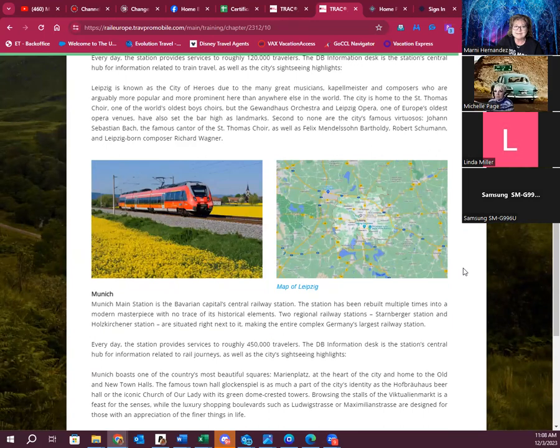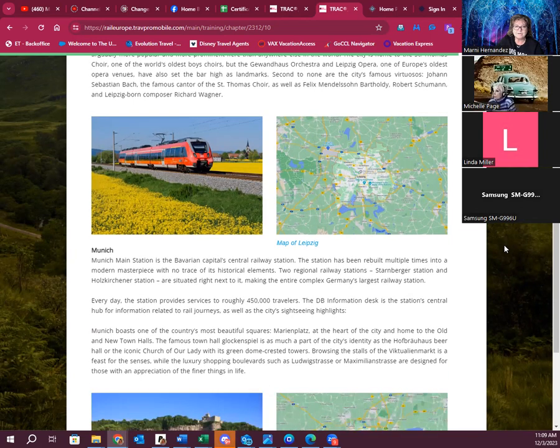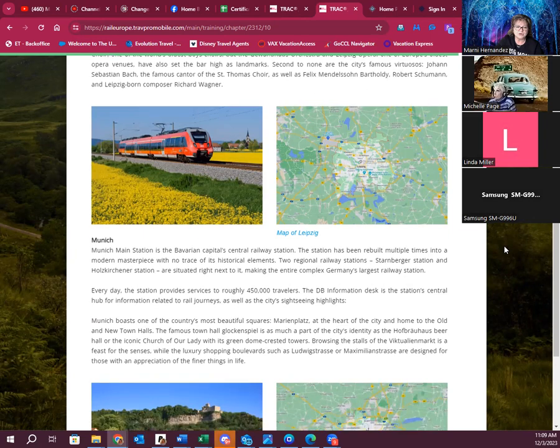The city is home to the St. Thomas Choir, one of the world's oldest boys choirs, but the Gewandhaus Orchestra and Leipzig Opera, one of Europe's oldest opera venues, have also set the bar high as landmarks. Second to none are the city's famous virtuosos: Johann Sebastian Bach, the famous cantor of the St. Thomas Choir, as well as Felix Mendelssohn Bartholdy, Robert Schumann, and Leipzig-born composer Richard Wagner.